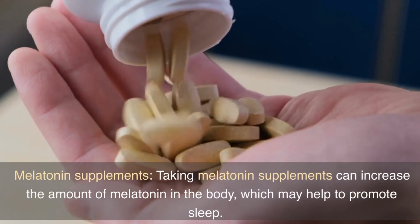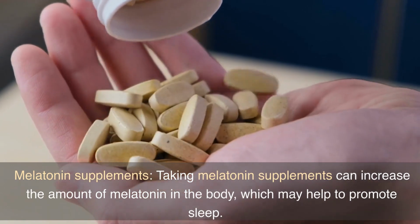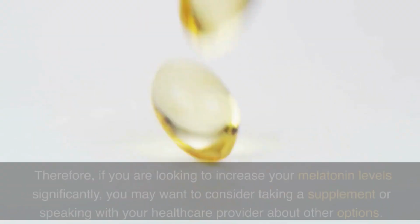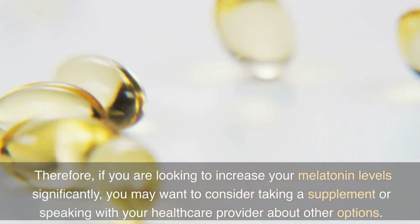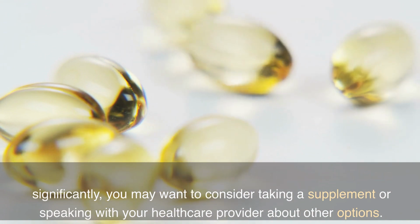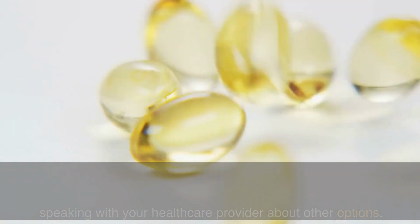Melatonin supplements. Taking melatonin supplements can increase the amount of melatonin in the body, which may help to promote sleep. Therefore, if you are looking to increase your melatonin levels significantly, you may want to consider taking a supplement or speaking with your healthcare provider about other options.